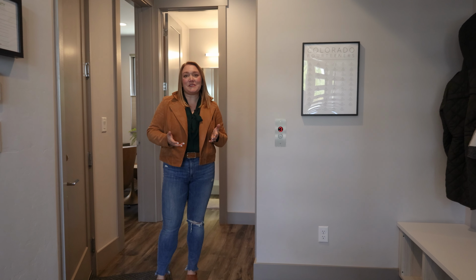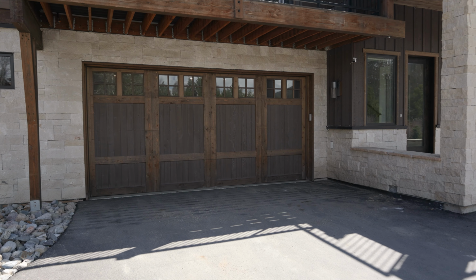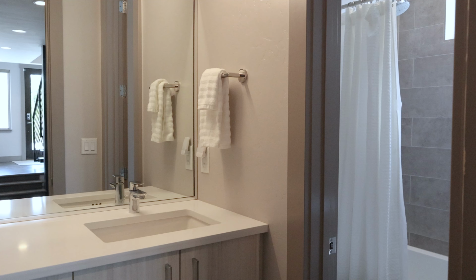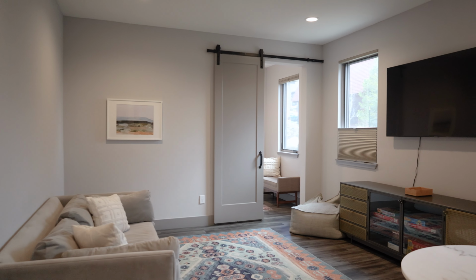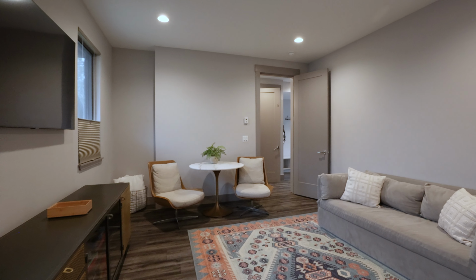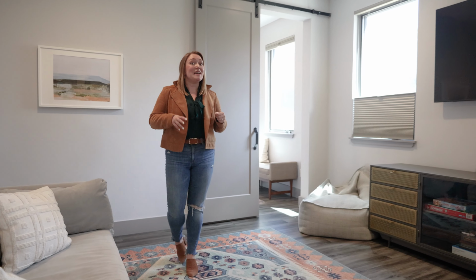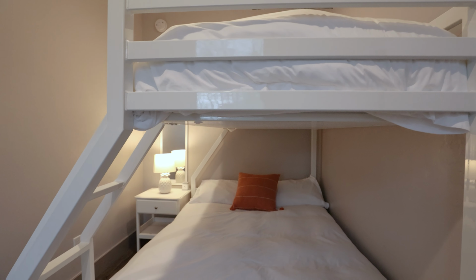On the ground floor of this home is where we find the entrance to the oversized 2-car garage and the ample-sized mudroom area with hooks for coats and cubbies for hats and gloves. There's a full-size bathroom as well as a secondary living space. This secondary living space is perfect for playing board games, watching movies, playing video games, because just off of this living space is where we find the bunk room.